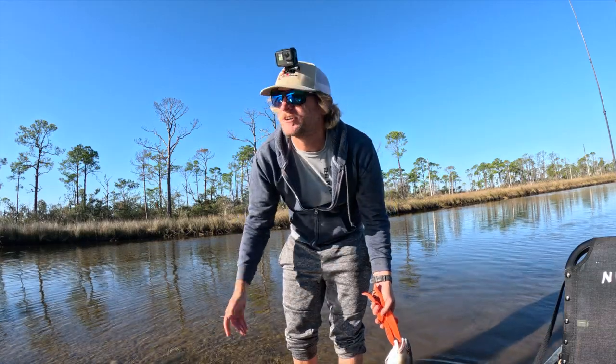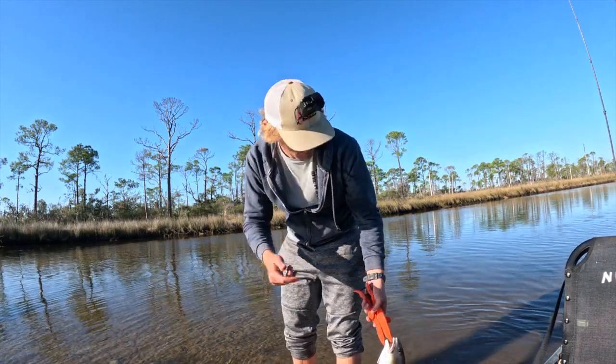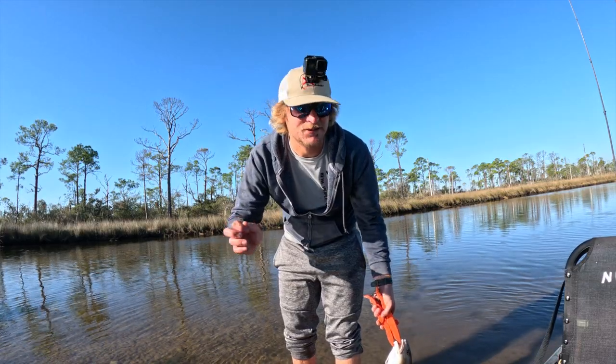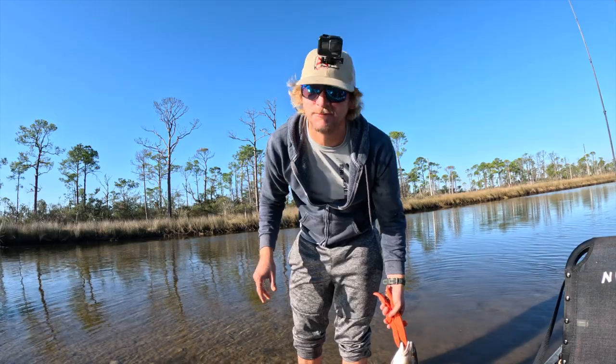But I'm going to keep trying to get some trout. I'm going to keep fishing this hole a little bit longer. And he ate the first time I changed my presentation where I was just barely dragging the bottom. So that may be the ticket. So we're going to try that a few more times and see what else we can get.